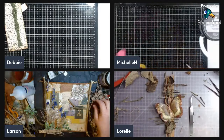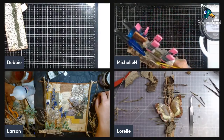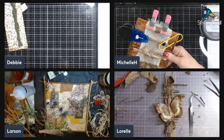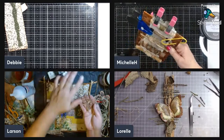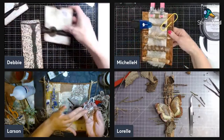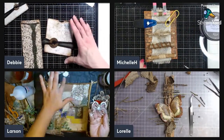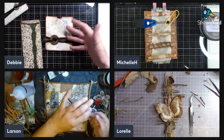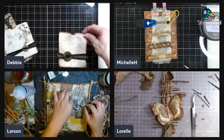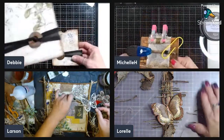I think that's one of the really cool things about these prompts: you can incorporate them into other projects you're working on, or turn them into journal covers like Michelle's, or if you're already working on something, it's a cool way. I would have never thought to do this thing in the journal. That's really nice. Those are nice pieces. And that's a metal washer on there, right? Yeah. Both of them are rusted metal washers.